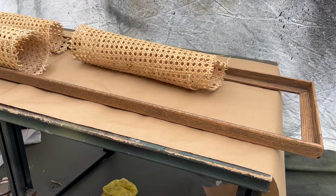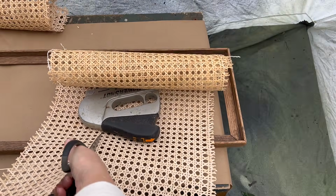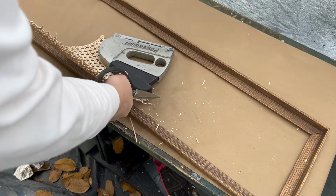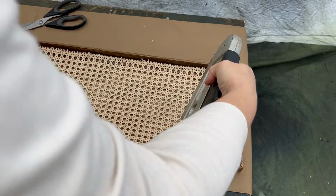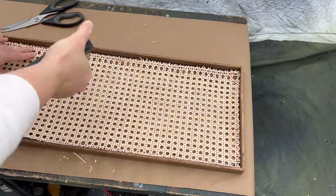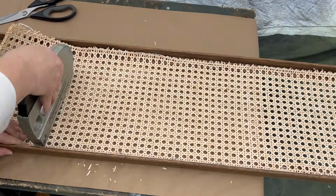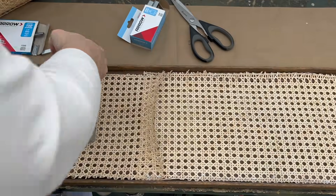It dried overnight, and then I grabbed some wicker or cane webbing and I stapled it into the inside of the frame. Because this is corner trim, it's already kind of got that three-dimensional aspect to it, making this part really, really easy.